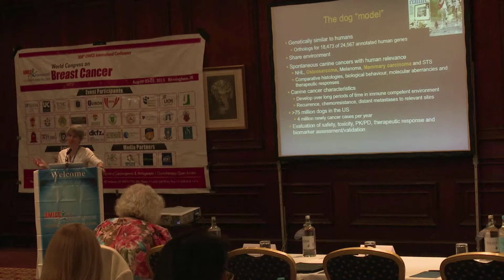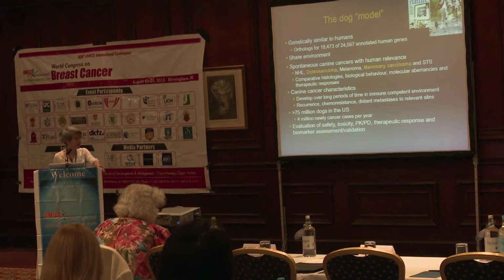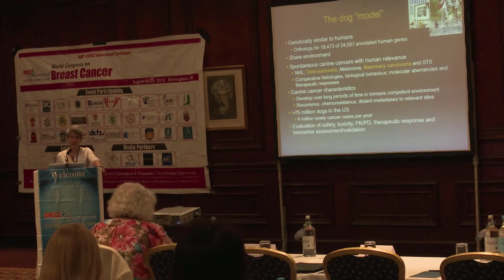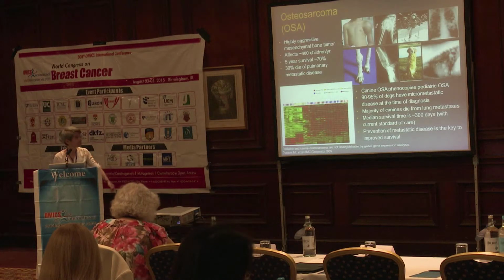Also, there's an awful lot of dogs out there, 75 million in the States, 4 million of them thought to go on and develop cancer. They have been used and are increasingly recognized as a good model to evaluate novel drugs, safety, toxicity, PK/PD, therapeutic responses, and also biomarker assessment.